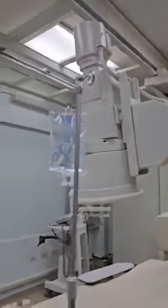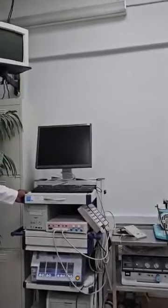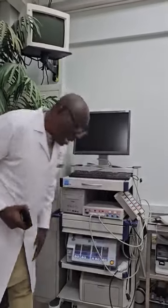And that's our electrophysiology equipment. We use this to do electrophysiology studies and find out, in somebody with sudden death episodes, where the arrhythmias are coming from. And this is an ablation device, and we use the ablation to ablate the place, burn it off, and then the arrhythmia goes away.